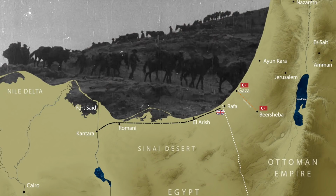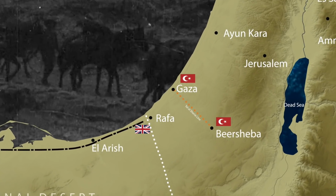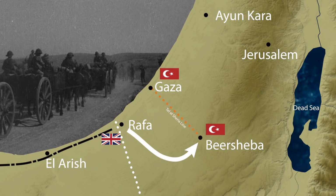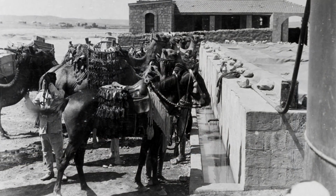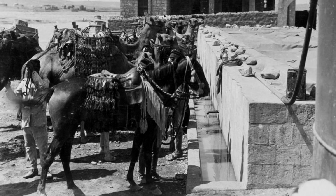But not only was the taking of Beersheba critical for success, it was essential for the Anzac Division's very survival. The long trek across the desert had exhausted the division's water supplies, and the only source for miles were the wells inside Beersheba itself.